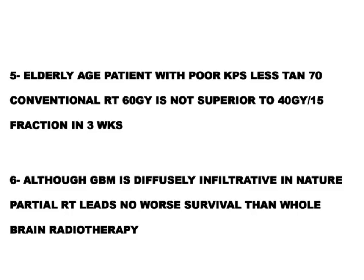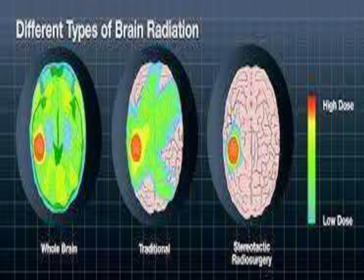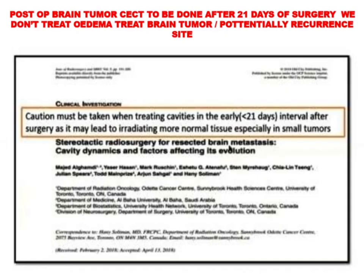The ESMO recommendation that I've already told you: fractionated radiotherapy improves survival versus temozolomide tablets alone in old frail patients. Radiotherapy should be started 3 to 6 weeks after the surgery. Adding temozolomide concurrently with radiation improves survival versus RT alone, and is the standard of care as of now. For a patient with a good KPS of more than 70 and good general condition, the optimum dose for a high-grade glioma is 60 gray in 30 fractions.